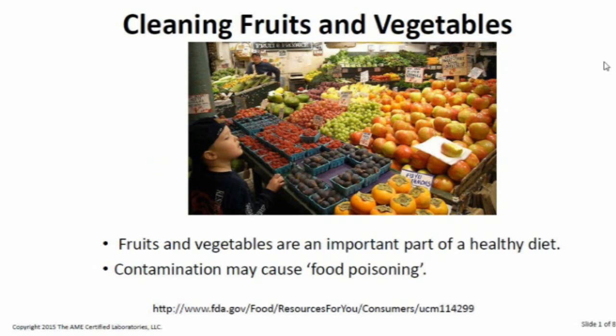As we look for fresh fruits and vegetables, unless you're growing them yourselves, you're going to be buying them from a distributor, from a grocery store. Some people even buy them from farmers markets. Let's look at how we make our decisions and then what we do with those products after they're in our possession. Fresh fruits and vegetables are an important part of a healthy diet. That comes directly from the federal government's Food and Drug Administration.